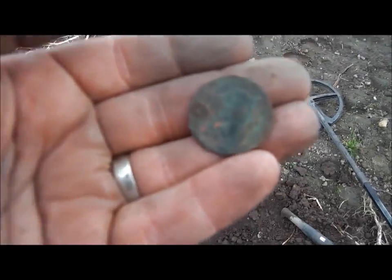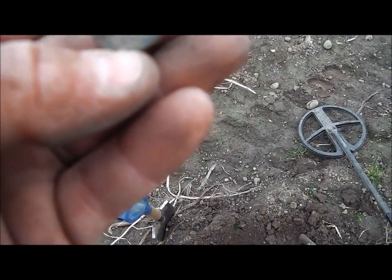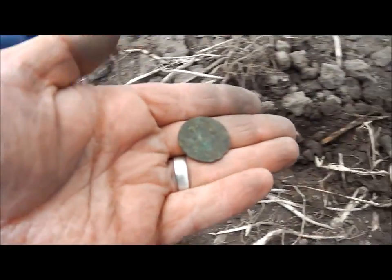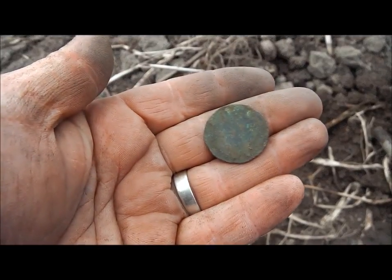Just dug that, that's a halfpenny. I think it's Victorian. It's quite hard to make out, but I do think it's Queen Victoria. Right guys, I just dug that out of there. That was like a Queen Victoria halfpenny. We'll get it cleaned up in the roundup.